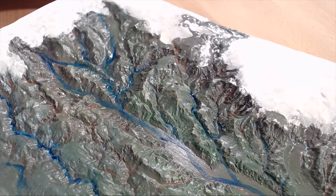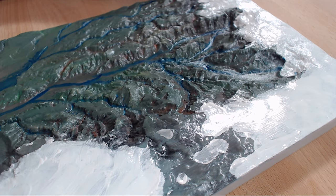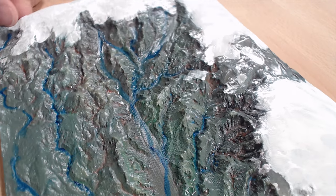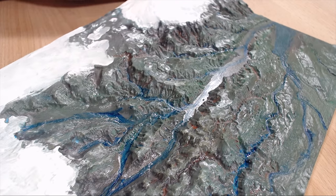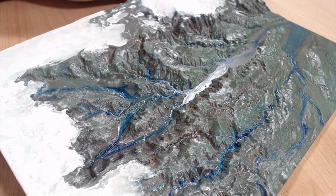So this is a model. It took approximately 22 hours printing in 0.15 millimeter layer height using Rigid Ink PLA. That's filament I've been using for landscape prints for quite some time. I'm very happy with that filament.